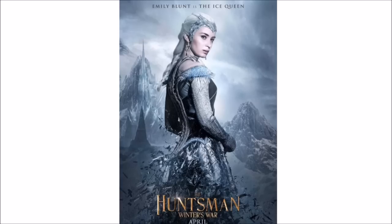Number 3 is Emily Blunt, the Ice Queen in the Huntsman Winter's War. We're really looking forward to this movie. It's great that they include her character. And she looks awesome. And in one part in the trailer, she's riding a huge polar bear. She looks so, so cool. I can't wait till April when this movie comes out.